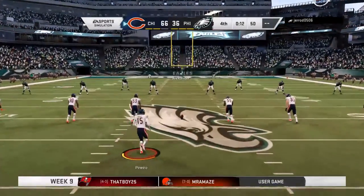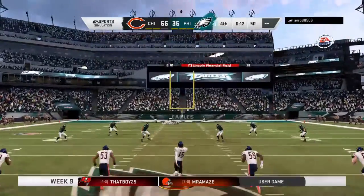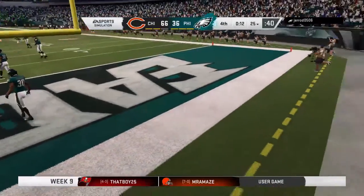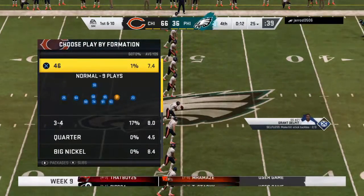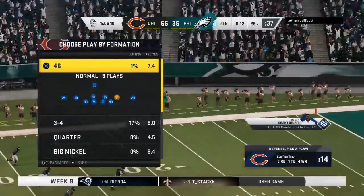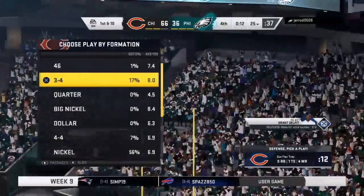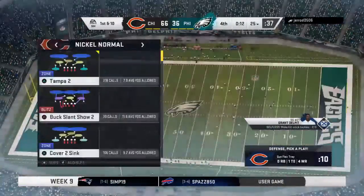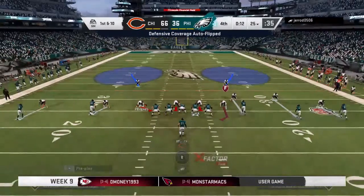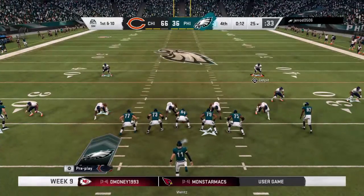After the roughing penalty on the PAT, they'll kick off from 15 yards further upfield. And that'll carry over the back line of the end zone for a touchback. The Eagles offense set to begin their next drive. They're down big here late.